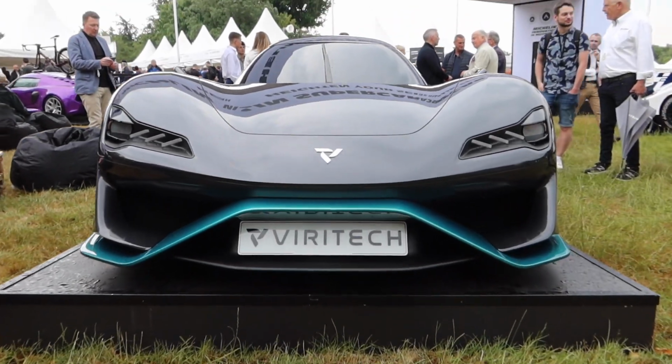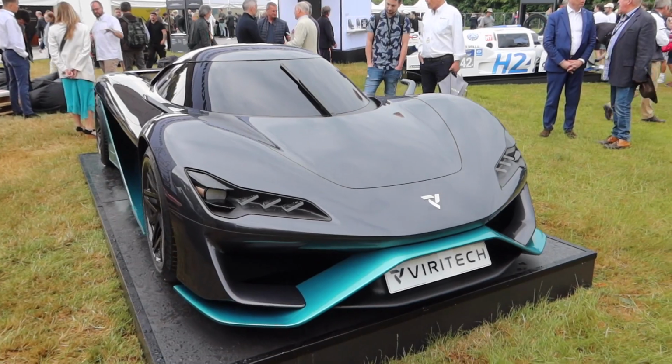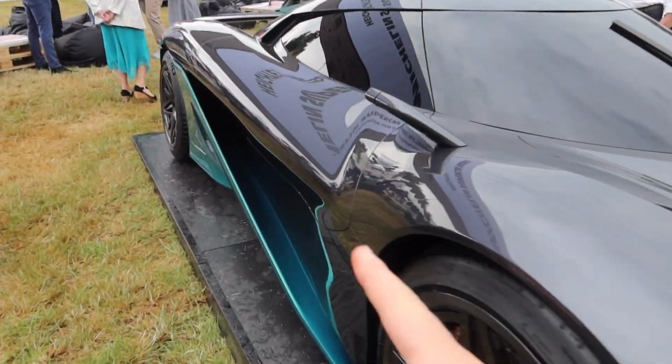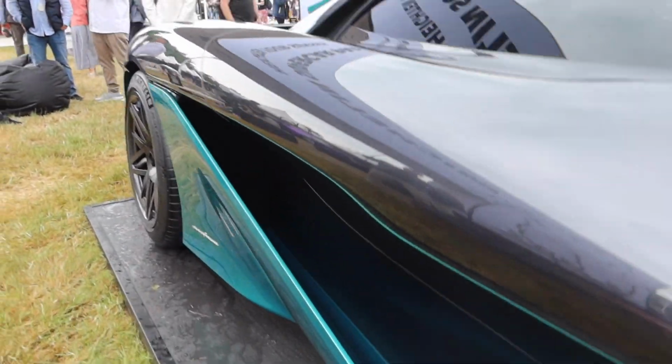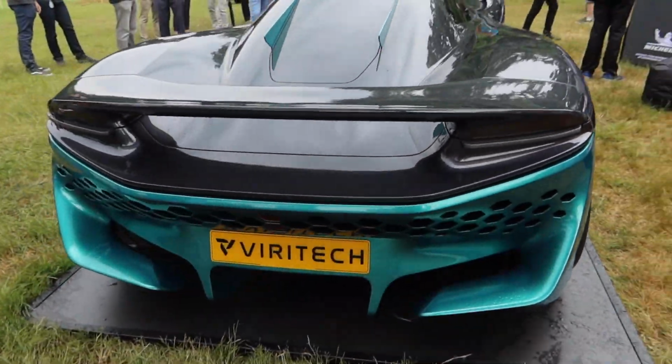Now this is a great looking car, the Veritech. I've actually never seen this before, and the rear end is very interesting. Wow, look at that massive vent on the side. Nice fins. Check out that diffuser.